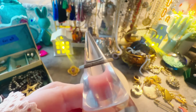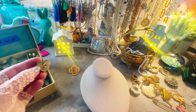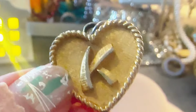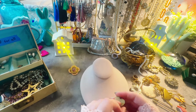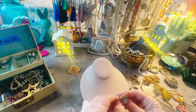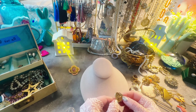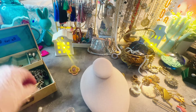I don't know if that's a ring, but it's in there. Oh, there's a K for Kelly or Kendra or Kyle or Cassandra. That is neat. I would say that looks 70s, 80s to me. What else is in this jewelry box?